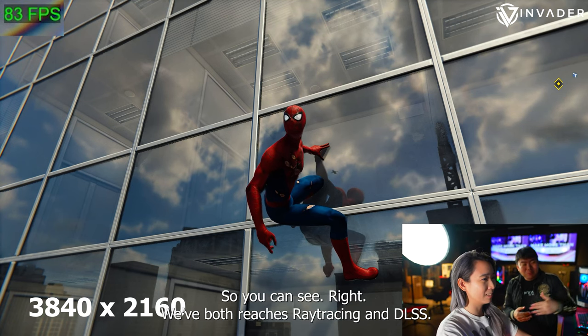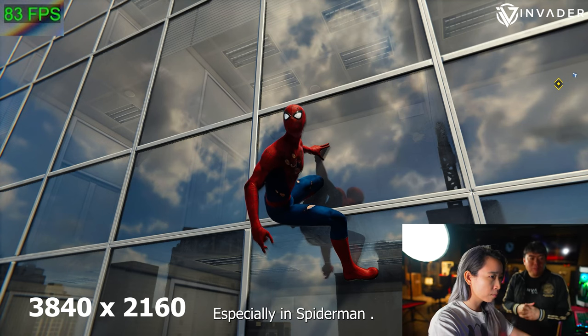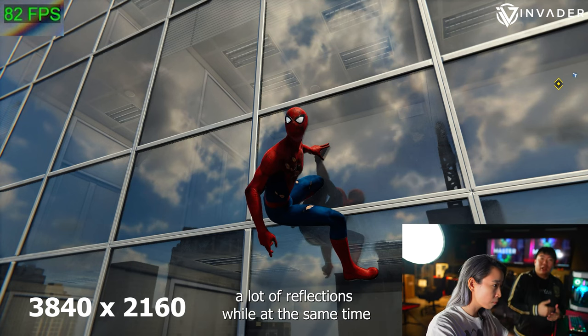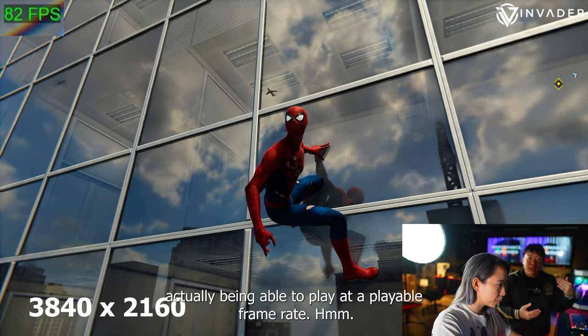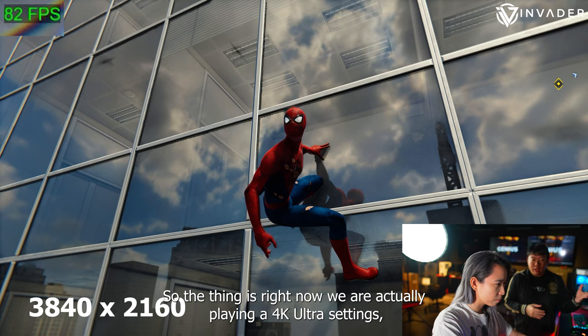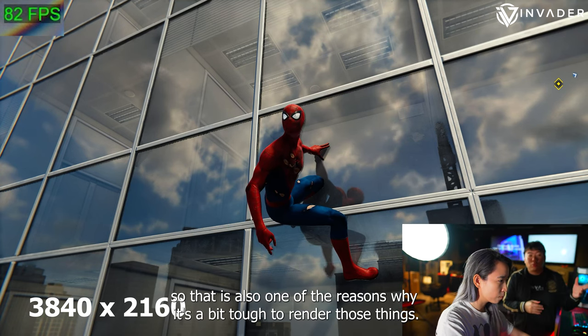I called it. So, you can see, with both ray tracing and DLSS, especially in Spider-Man, we can actually have a very immersive experience in the sense that we can see a lot of reflections, very visually rich, while at the same time being able to play at a playable frame rate. The thing is, right now we are actually playing at 4K at ultra settings. So that is also one of the reasons why it's that tough to render most things.